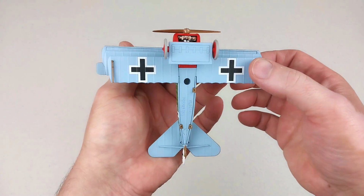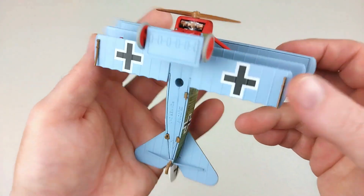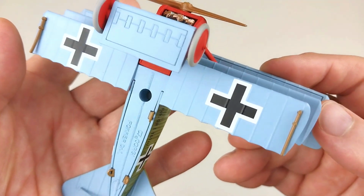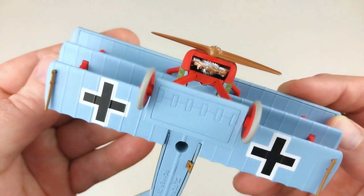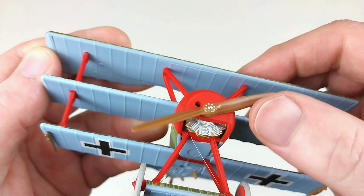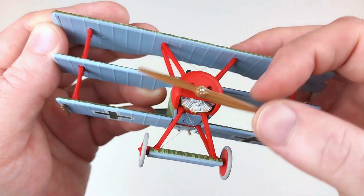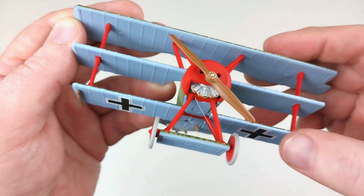And it's very blue underneath here. And it does have some nice detail, if I'm smart enough to bring it up to the camera for you. It's got some great engine detail in there, and the wood grain finish on the propeller as well. Man, that looks awesome. Definitely. How cool is that?